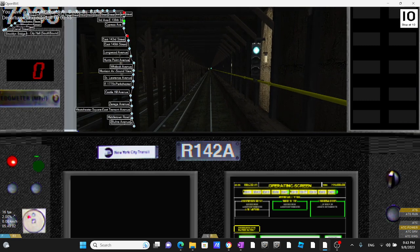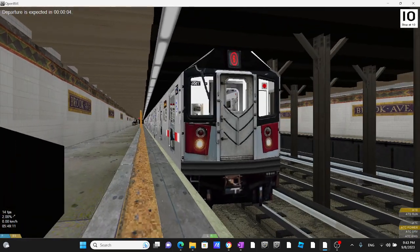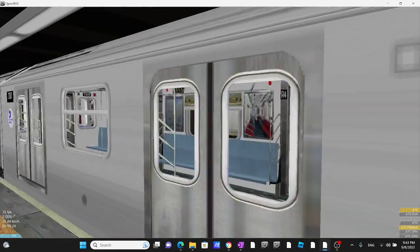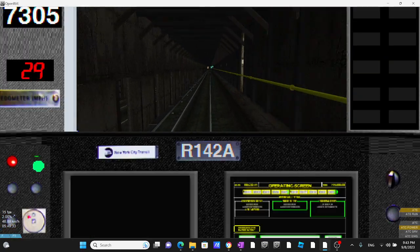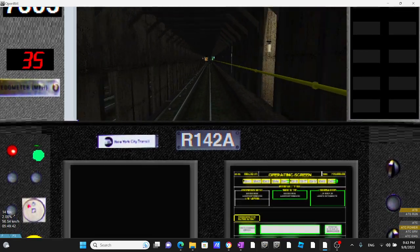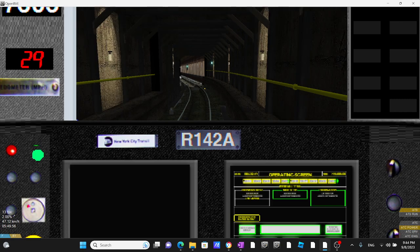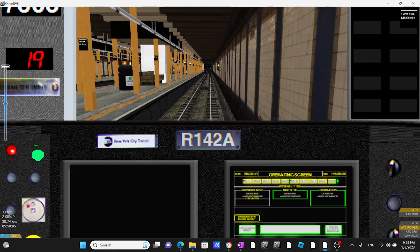This is a Manhattan-bound 6 train. The next stop is 3rd Avenue, 138th Street. Stand clear of the closing doors, please. This is 3rd Avenue, 138th Street.